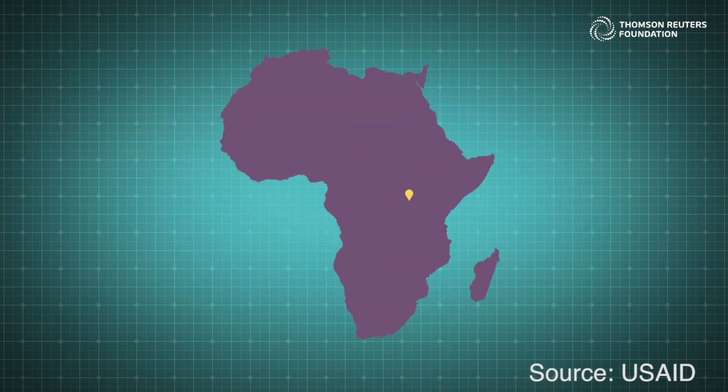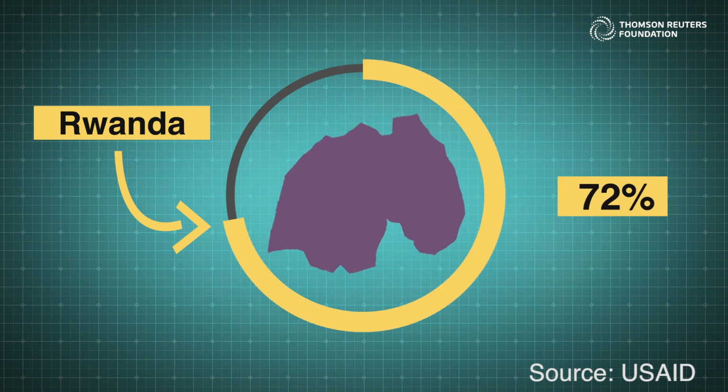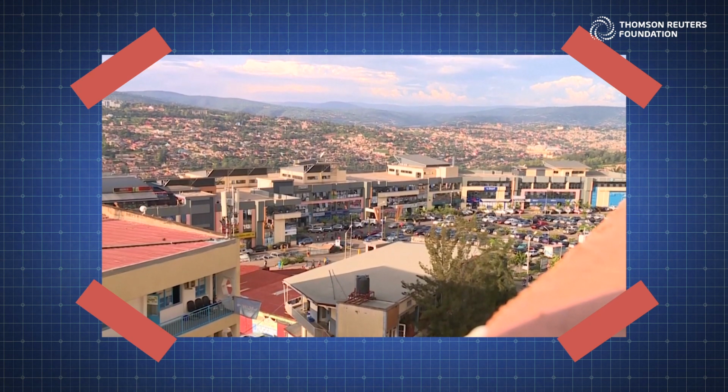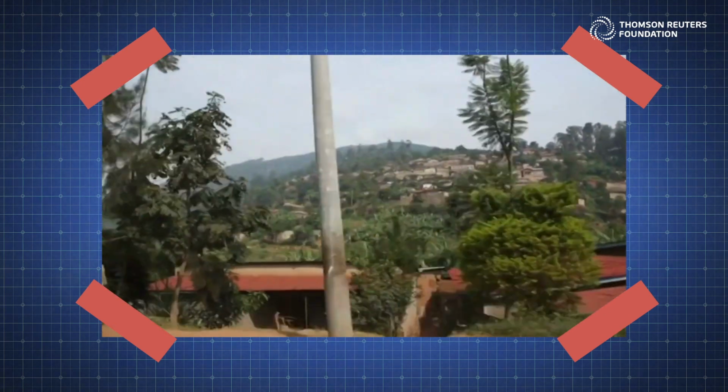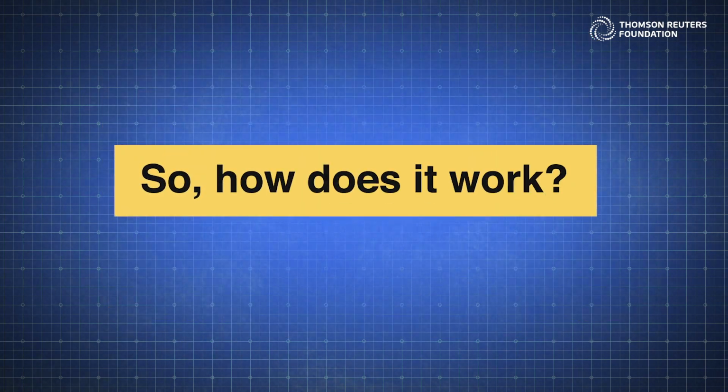A lot of African nations are drawing on lessons from Rwanda too, where some urbanized areas have electrification rates of up to 72%, compared to roughly 12% in rural areas. The country has made huge progress in building efficient, climate-friendly cold chains for food and medicine delivery, even in far-flung areas. So how does it work?